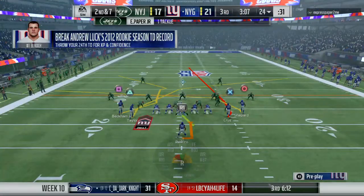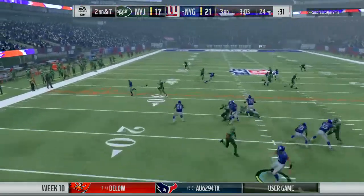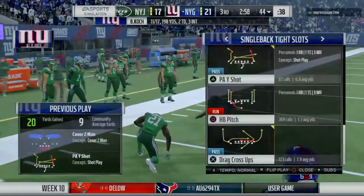I don't think any of us were surprised that they decided to start this drive on the ground after the last 2 drives ended in interceptions. Unfortunately, though, not a lot going on that first play. Yeah, I think the anticipation was felt also by the defense.